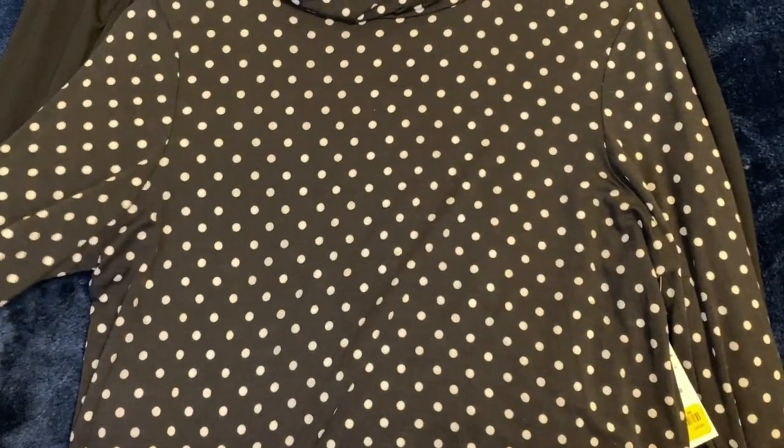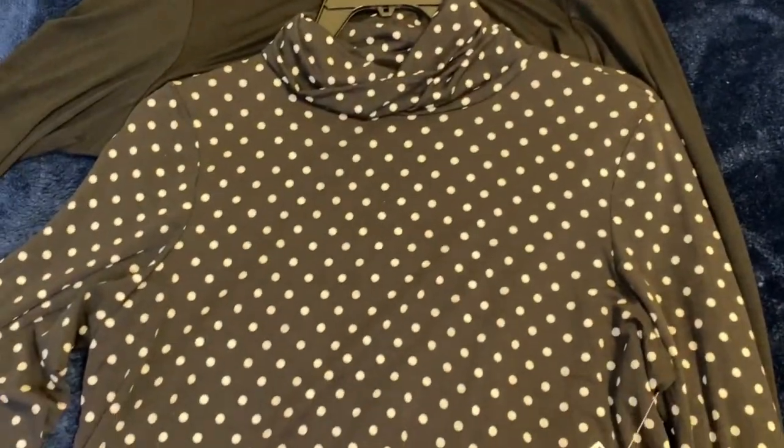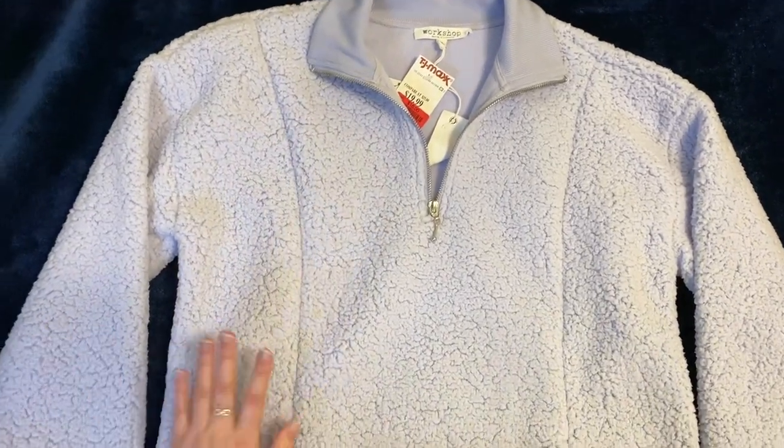This one I figured I could also wear by itself or under a shirt as well, but I really am stoked on these long sleeves, and this pack was only $10. So again, a really good deal for these shirts. So this is the second thing that I picked up that I am just absolutely in love with.